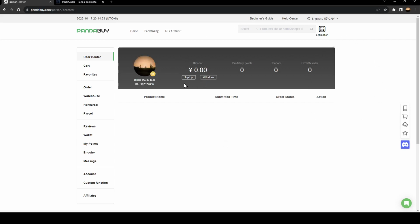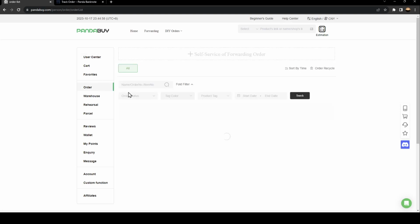Once you click on user center, right here next to your profile icon, you're going to find your balance. Under it, you're going to find top up and withdraw. And right here, you're going to find your Pandabuy points, coupons, and lastly, the growth value. So go to this list on the left and then search for order. Once you find it, go ahead and click on it.